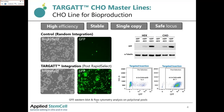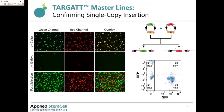So this is just to show that the TARGATT CHO master cell line allows high efficiency stable cell line generation. The top two panels are images from control cells, which have random integration, and the bottom two contain TARGATT integration cell lines. As you can see, we're able to achieve over 97% of insertion after drug selection. And we also confirmed that the integration of the transgene is single copy by using color labeled constructs.